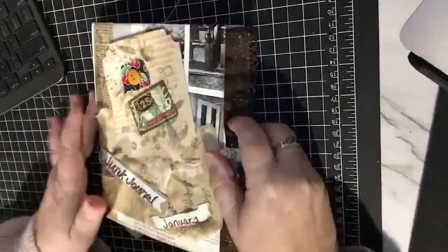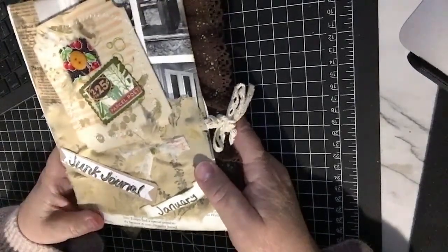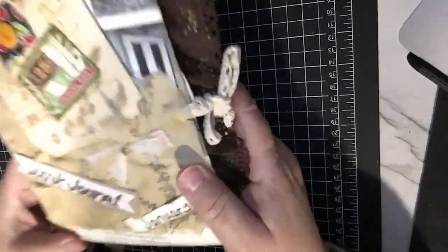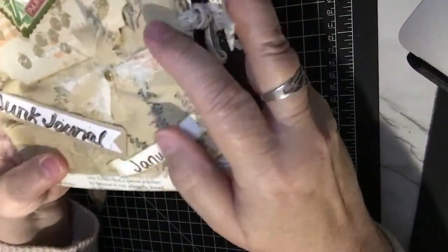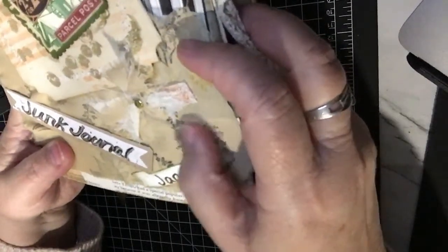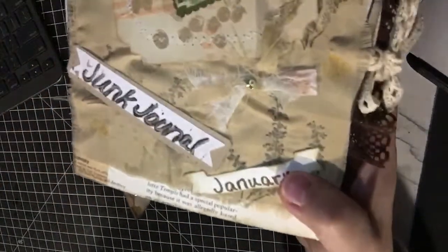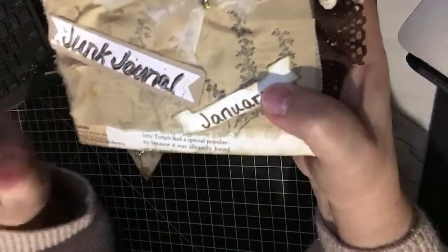So let's go ahead and take a look at this. This is my junk journal that I created for Junk Journal January. I love to get inspired to do a cover, and I'm not real tickled with my handwriting for Junk Journal January, but I do love this muslin type material that I stamped images onto. I can't remember what the Stampin' Up! stamp set was. And then I used the Stampin' Write markers to do the journaling, and then I have a white gel pen that I wrote over it.